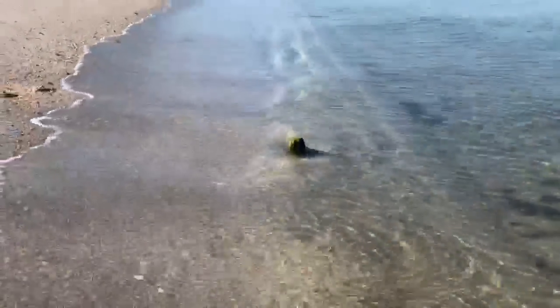There's another crab right there. That's a good size one. Ooh, that's a big one right there. Swimming off. That's a big one. They seem to be thinning out the further south I go here.